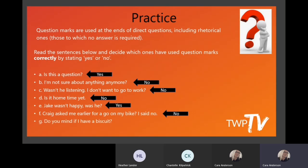Okay. So G is, do you mind if I have a biscuit? Is that a question? Do you mind if I have a biscuit? Am I asking you a question right now? Yes. Yeah, definitely asking you a question there. And H, tea or coffee? Am I asking a question? Yes. Yeah, spot on. Well done. So yeah, definitely asking a question. Shame there's no one here to answer it and get me a tea or coffee, but good example.